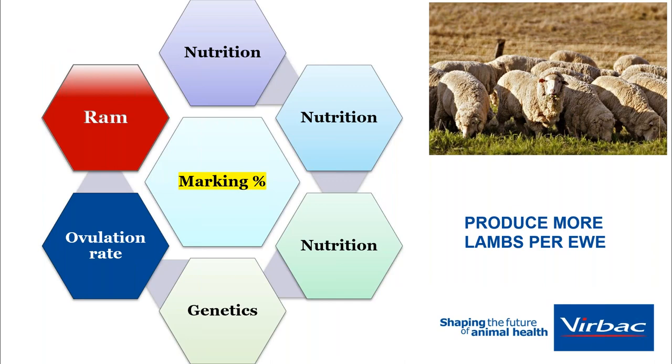Now, ovulation rate, unfortunately, is really difficult to measure, but we can, and we all do, record our marking rates or percentages. So how do we improve our marking percentage? Well, it all starts with nutrition at the top, then followed by nutrition and more nutrition. Genetics also plays an important role, as does the ovulation rate, as I said, and don't forget the ram. But we'll go deeper into each of them. So the first four areas, most of us understand and manage really well, but we often forget about the rams and we never think of the ovulation rates.